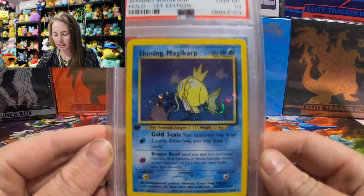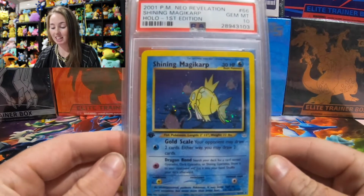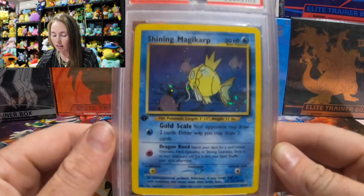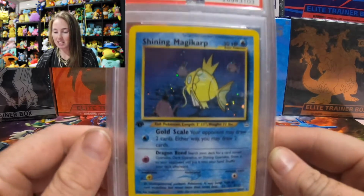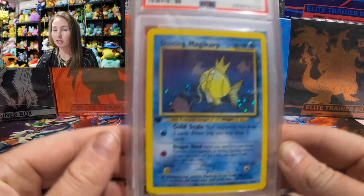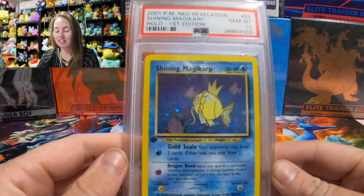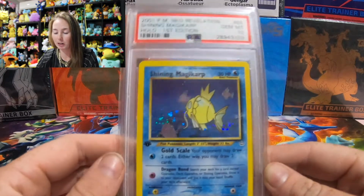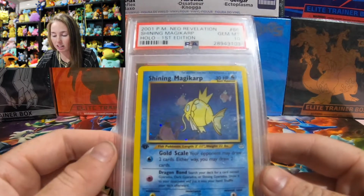I have been chasing this card for a while now, and I was so excited to see this card in the shop, and as soon as I saw it, I knew I had to have it. So this card now, the previous sale on eBay has gone for $6,500. So I'm very excited to see where this card is going to go in a few years, but just really excited to have this in my collection.